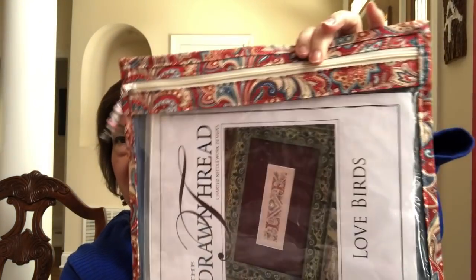And I'm surprised, but I think I have a couple, if not 3, new starts from the Drawn Thread in here. I guess I've fallen in love with them this year. But anyway, this is a beautiful project bag that I got from Cheryl McKinney when she was making them and selling them on her floss tube.